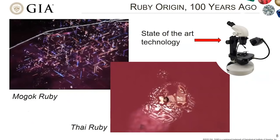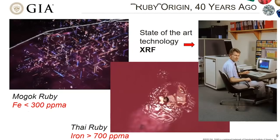Now fast forward a little further in time, maybe about 40 years ago. And if for some reason you couldn't tell the difference in the microscope between Thai and Mogok, you could turn to the state-of-the-art technology then, which was an X-ray fluorescence instrument. This is an XRF instrument. It's basically a tool we use in the lab to make trace element measurements of different colored stones.